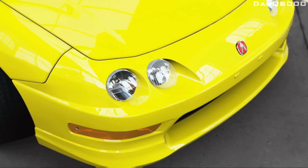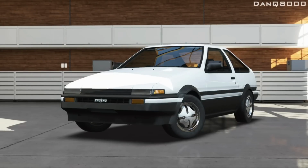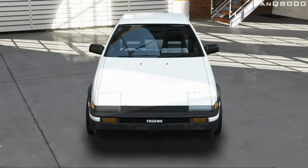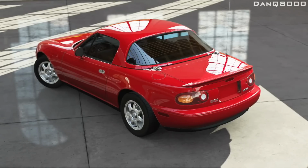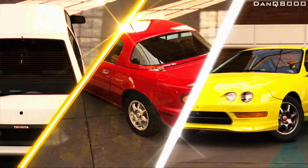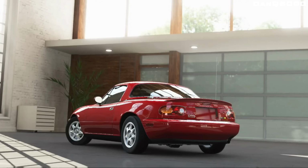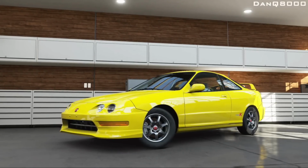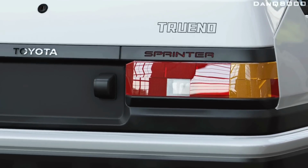It was a philosophy that produced affordable classics like the Toyota Sprinter Trueno GT Apex. Later, that same philosophy gave us the Mazda Miata, or MX-5. In fact, it's a philosophy that's still creating some of the very best driver's cars out there. They might not be big, but they're often clever, and they will always put a smile on your face.